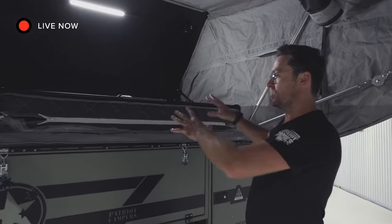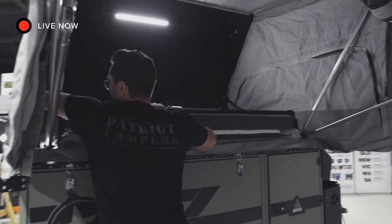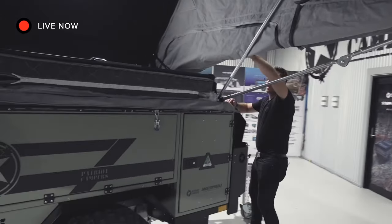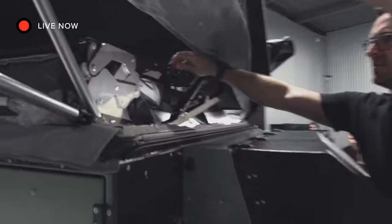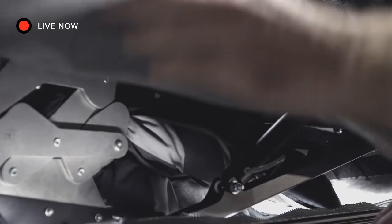Now this bed here has got pillows and one of our large Patriot Supply sleeping bags. So that's all packed in there, ready to go. So on the side you've got these little connectors, and I'll probably show you when we come around this side how they work. You've just got a little pull tab there, easy to access from the side, okay?